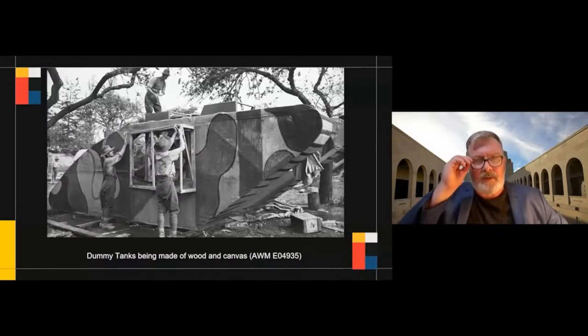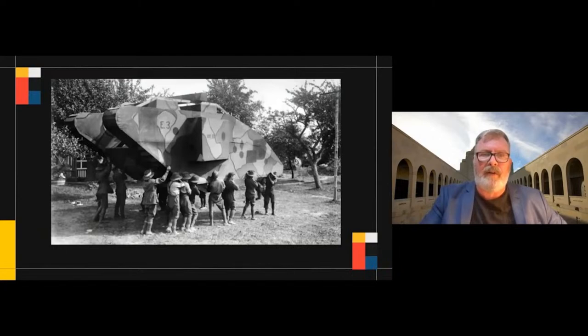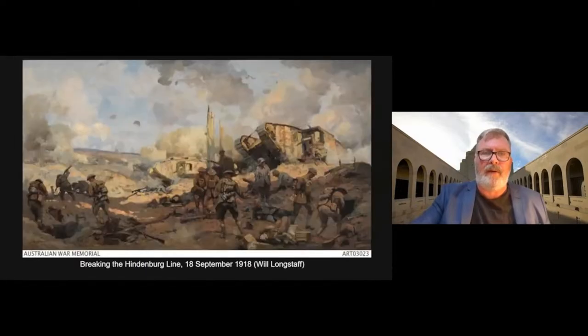Another innovation was the use in 1918 of dummy tanks, and this is something that would be used in the Second World War, notably at the Battle of El Alamein too, where to fool German observers in either balloons or aircraft, they'd build these tanks out of canvas and wood and position them in parts of the battlefield to fool the Germans to think that's where tanks were concentrating for an attack, whereas they were concentrating elsewhere. They could just be lifted quite easily, as you can see, and then positioned on the battlefield to do that.